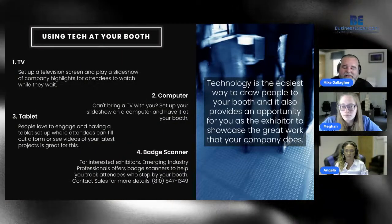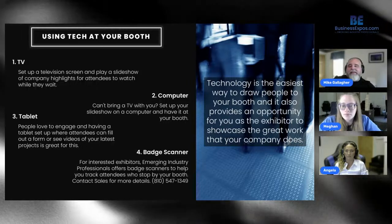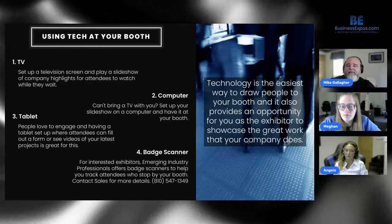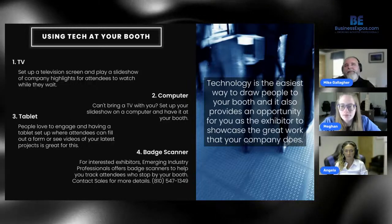Using tech at your booth. We touched a little bit on this in setting up your booth. TVs are great, play a slide show, have an event going on. Computers, if you don't have a big screen TV, you can put a computer up, bring up your website.